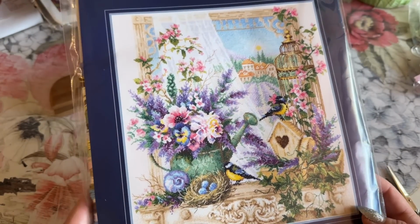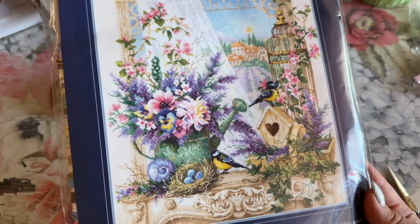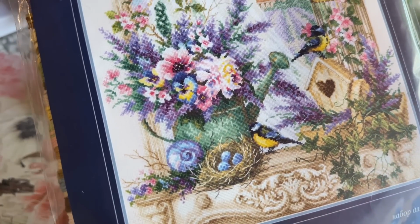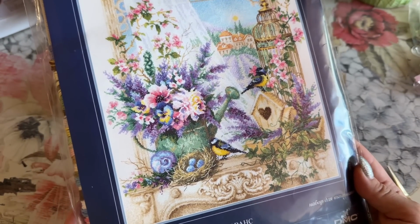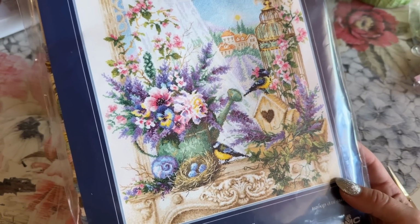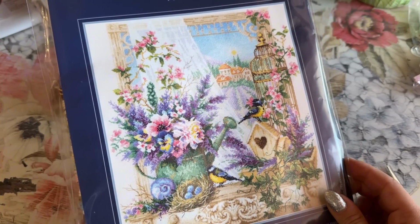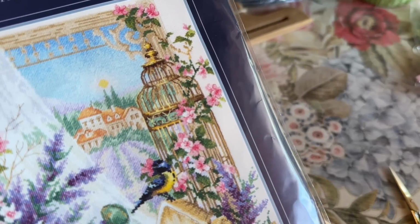Ta-da! This is Premium Magic Needle Charming Provence, and this is, I think, the most springy kit that exists. There are so many interesting elements. In my very first video on this channel, I showed you I finished Colors Design, Dreaming of Tuscany. Same element, where you're looking from the window to the beautiful area of Tuscany. And it turns out I really like stitching windows. I think it's a super cool idea. I've been dreaming about this one because it's a premium collection.